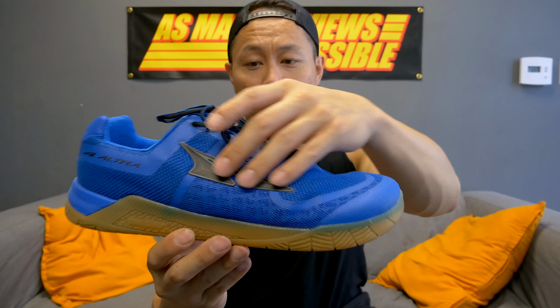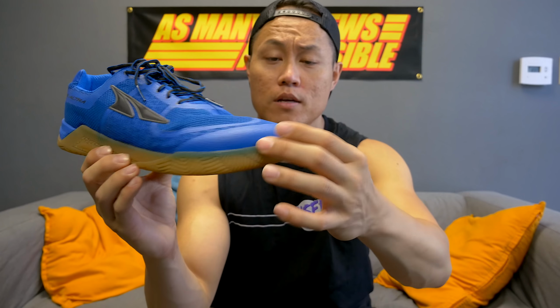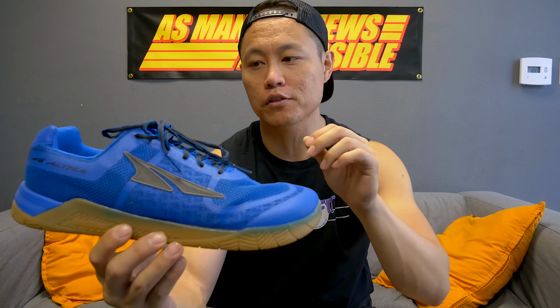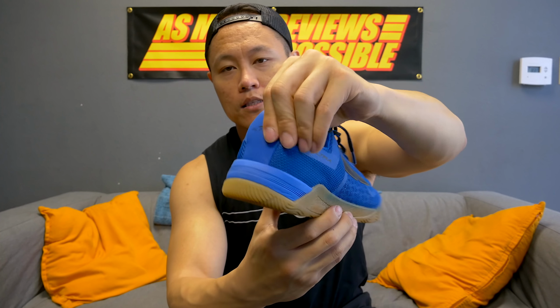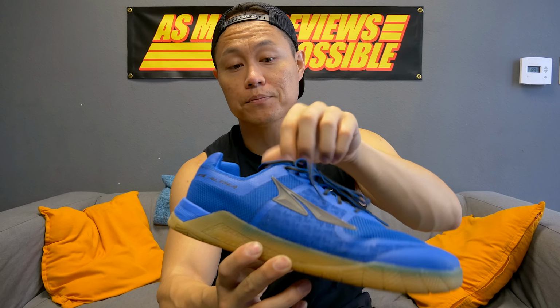There's a breathable mesh that has PU overlays to give it a little bit more support. There's a little bit more support in the toe area of the shoe, and that I did not like about last year's shoe, but I'll get back to that because it's more regarding the fit of the shoe. No heel counter or anything, just a little bit stiffer area around the Achilles. It does do a good job of holding your heel in place though, so I'll give them that.